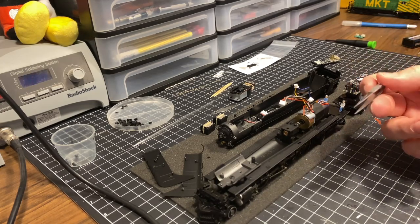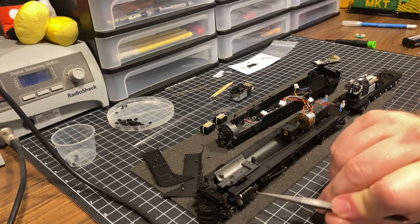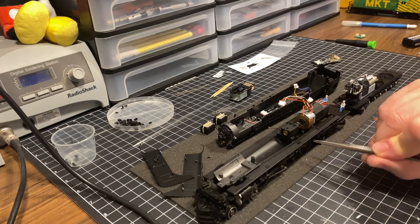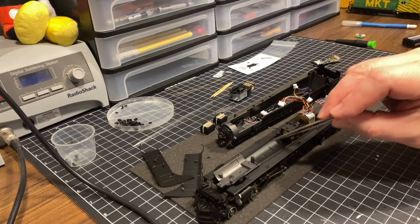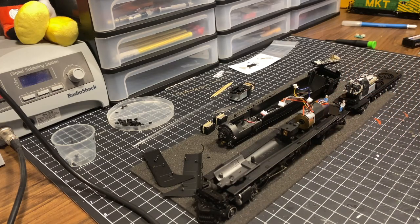Now, on this particular model, there's a couple of things I am going to do. Number one is, I'm sure you guys have all noticed, these locomotives have the running lights that mount under the running board. So I'm going to need to do that. This is a metal chassis, so I will be drilling through the metal at the various locations. So I do need to make sure I get the right locations.